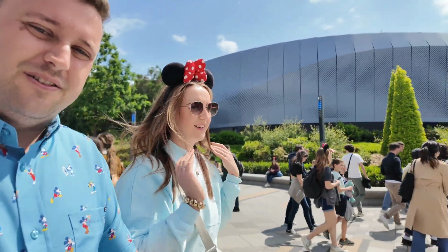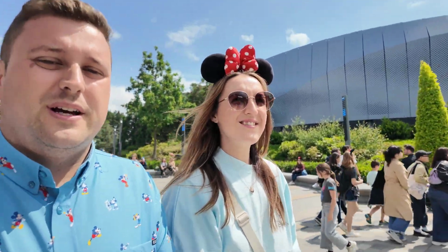So yeah, the sun's out, so we're super pleased about that. But I think we're going to make the most of child-free time. Mum's gone off with Oliver. We're going to do Tower of Terror next, which is a 15-minute wait, so we'll head that way.